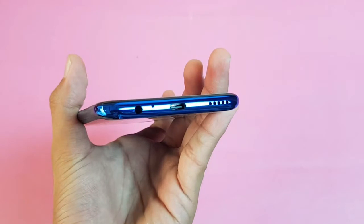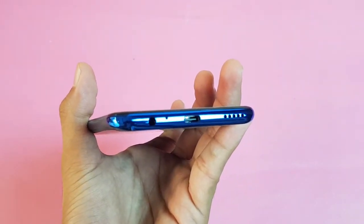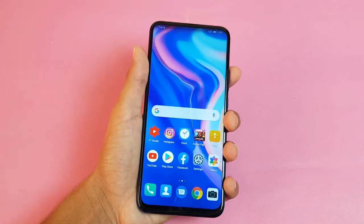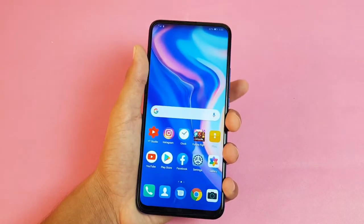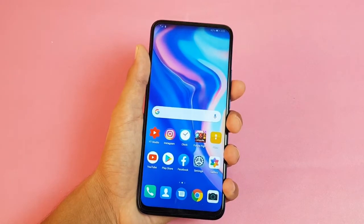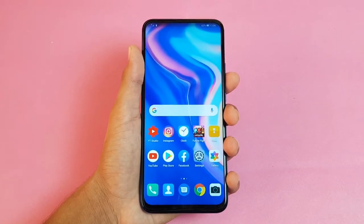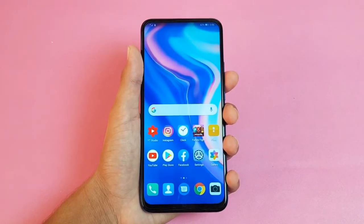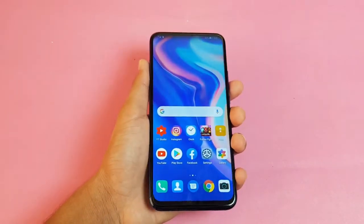And let's talk about the speakers in this phone. The speaker quality is very bad in this phone. When your volume is maximum, the sound quality is very bad, and you can go down only one level and the sound is good, but the loudness is not very loud in this price range. Other phones are giving you much better sound quality than this phone.